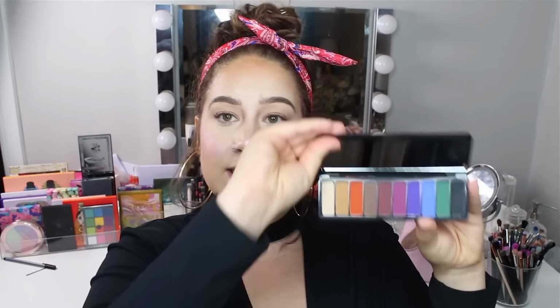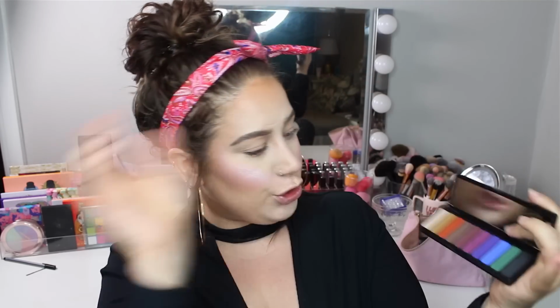So have I showed you the palette? The palette looks like this, and then it looks like this. How many shades do we get? 1, 2, 3, 4, 5, 6, 7, 8, 9. We get 10 shades, and they have a bunch of these different palettes.